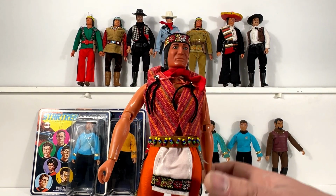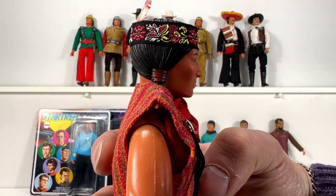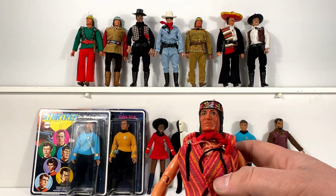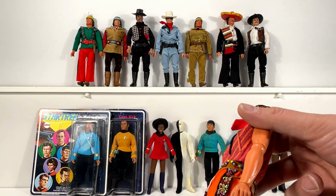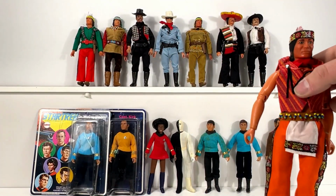And then we've got this guy. This is the last of the Lone Ranger figures. Again, he's got the headband. Look at the detail in that headband. The embroidery. Got the feather. He's got his scarf. Got his belt. Now, I don't know if this one's supposed to have a knife. If he is, then he is missing that. I couldn't tell you. You tell me.